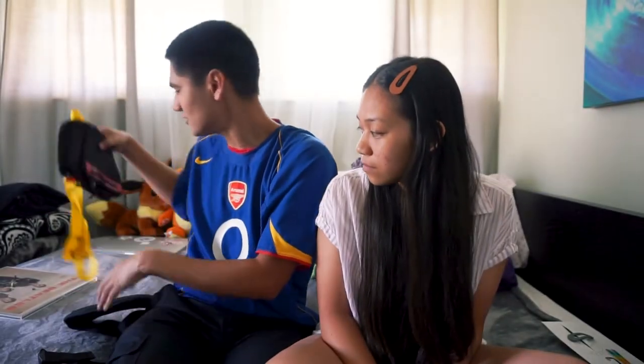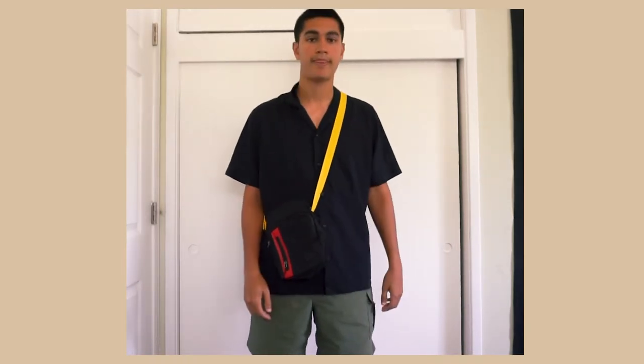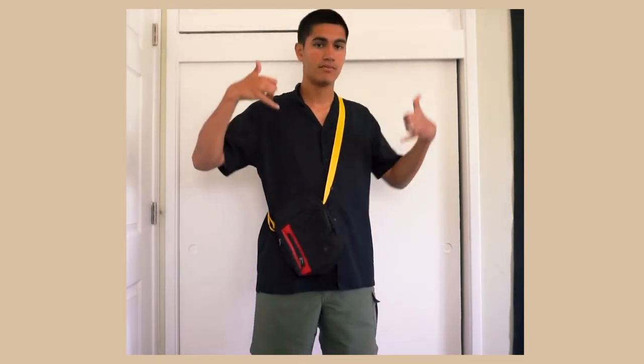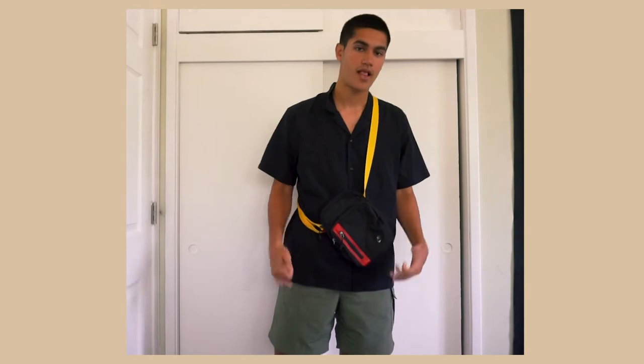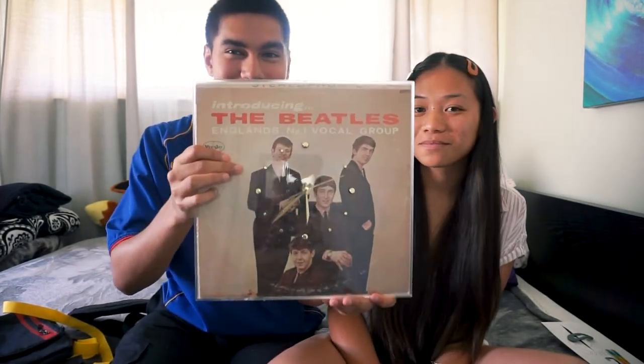Also got this Nike tech fleece bag as well. I think the yellow strap it has really makes the bag pop. My last item is something I thrifted, and I'm really proud of this. It's so cool. It's a clock, but it's not just any clock.